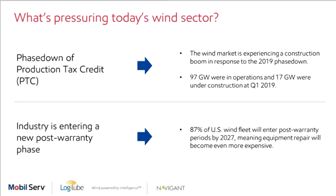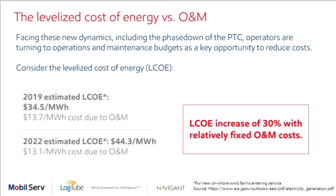When you look at it as a whole, the production tax credits going away and also the maintenance costs increasing, you're really driving the increase in LCOE, or levelized cost of energy. Currently today in 2019, we're operating at about 34.5 dollars per megawatt hour, with a maintenance cost around 13.7 dollars per megawatt hour for O&M. When we look out into 2022, the maintenance stays about the same, maybe drops a little, but because of the production tax credits going away, you can see a real driver in the LCOE going up. So again, this drives the importance of condition-based maintenance and condition-based monitoring so we can bring those costs of operation down as a whole and maximize production.